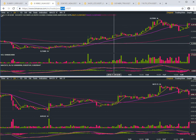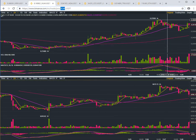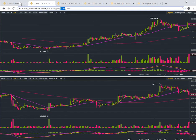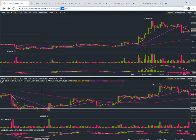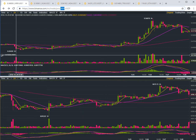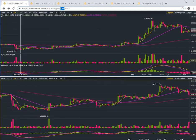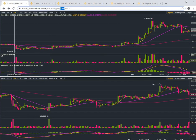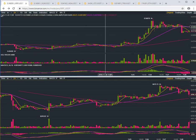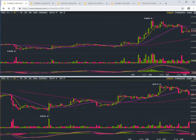We did the math. If $1,000 was invested in each one of these at the low and cashed out at the high during that period of time, how much would you have made? And then here's XRP. The low, the high, their low was this area instead of this area. So it's still within that time frame. There's the low and there's the high. And that's the math that I pulled up for you.